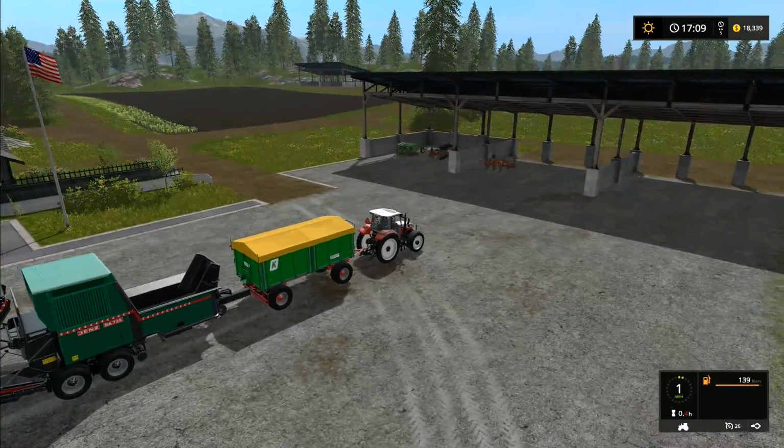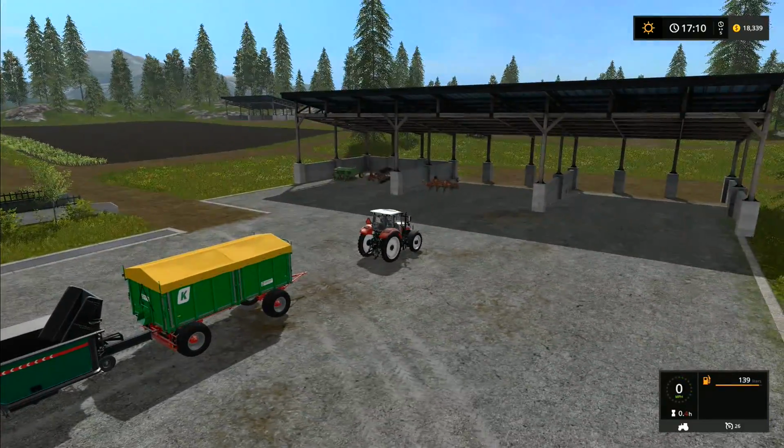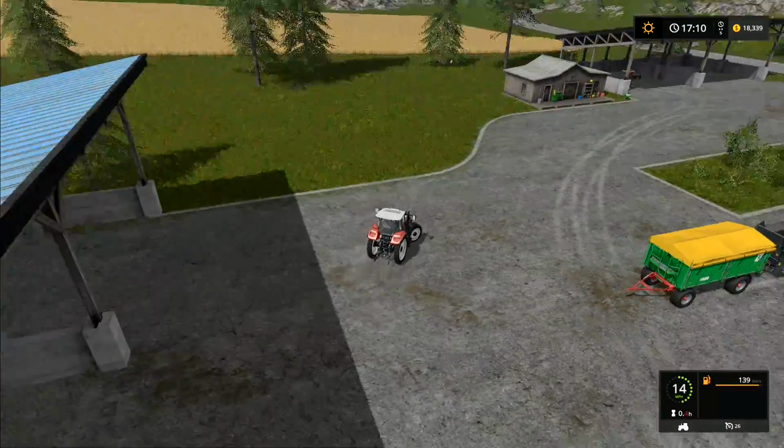That would be awesome. Next time, I will be using that wood chipper and the trailers, and we'll see if we can cut up some of these trees properly and make a little bit of money back, because we seem to be spending it faster than we're earning it.